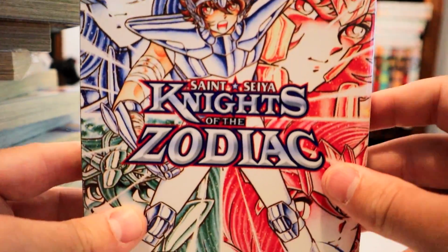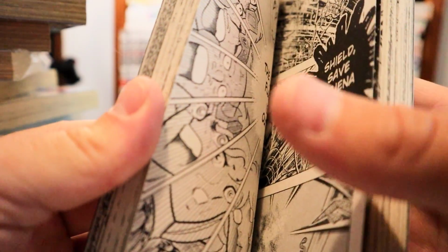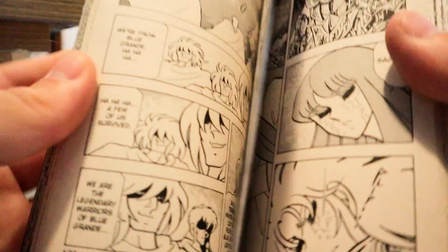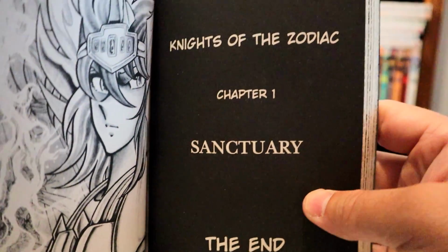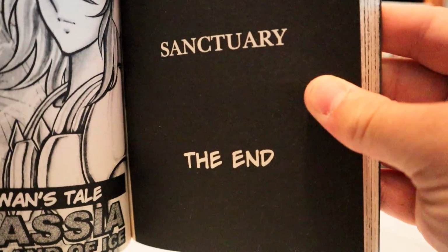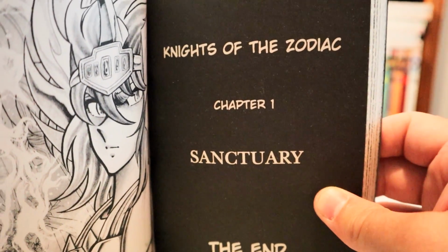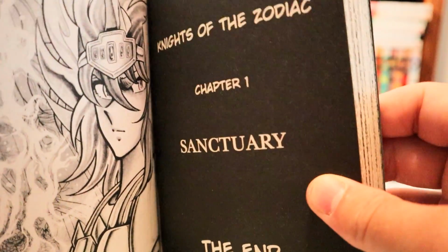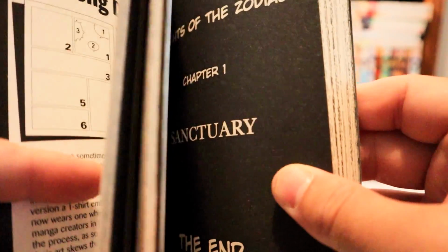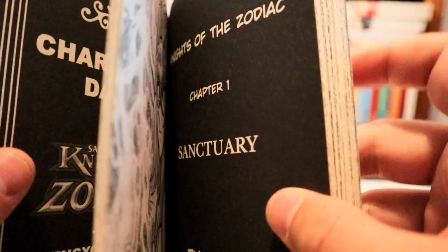Something I also really like is at the end of each arc, let me see if I can find it here. It says right here, Part 1 of the Zodiac, Chapter 1, Sanctuary, the end. So I thought that was sick because then you know that this is the stopping point. Like, right here, you totally made it, bro. You did it. Congrats.